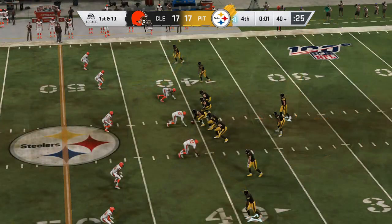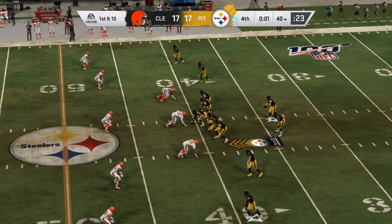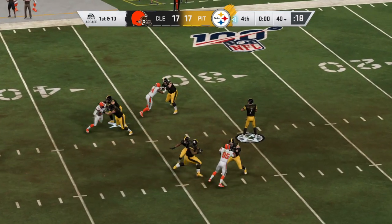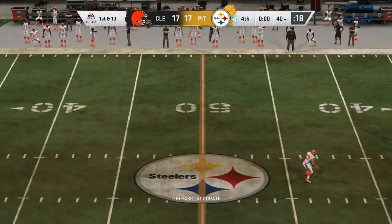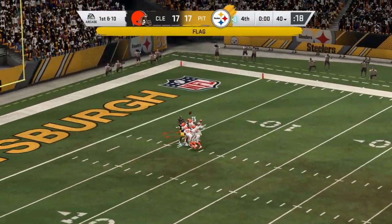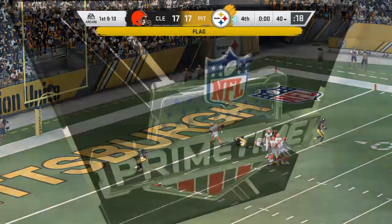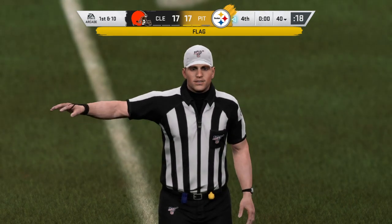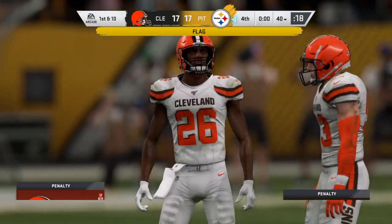Chess match here late. Here we go. Roethlisberger to throw. He's going to loft one deep over the middle. And that'll be incomplete. We do have a penalty flag down, however. Let's see what that's about.